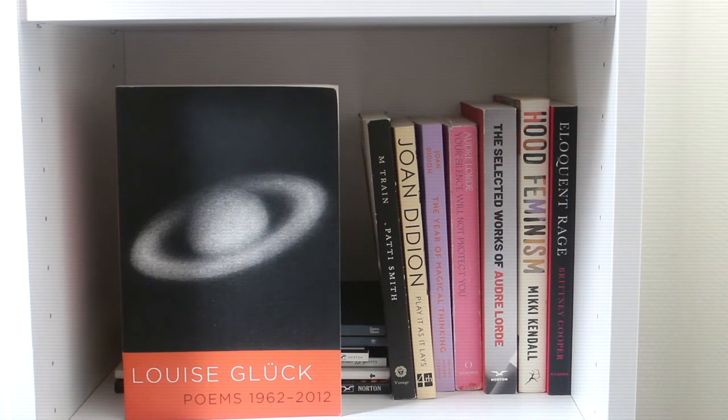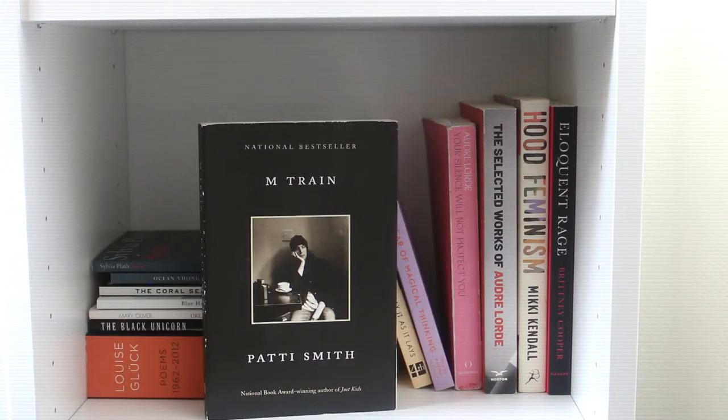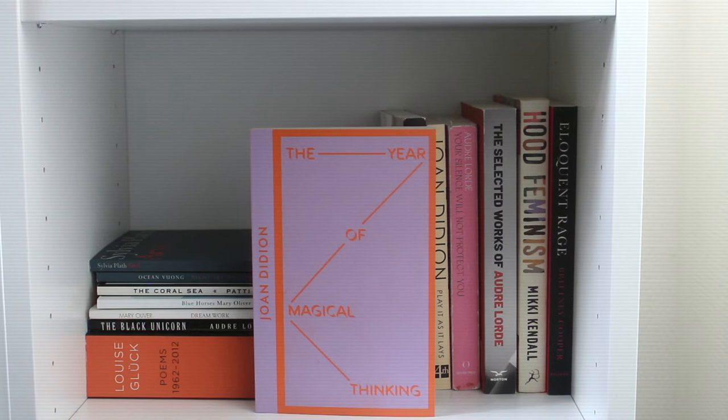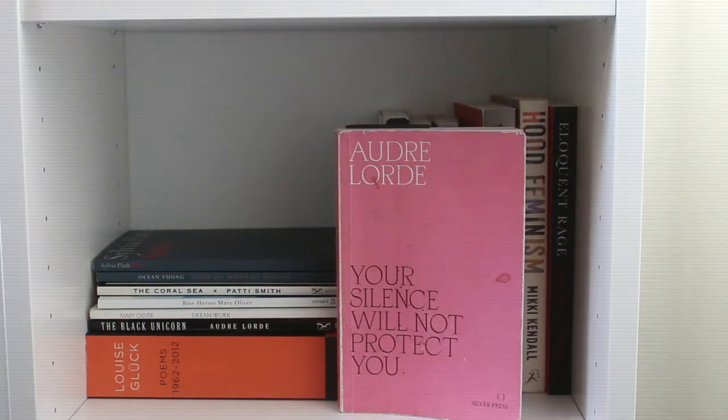This brick of a book is Louise Glück's poems from 1962 to 2012. M Train by Patti Smith. I also own Just Kids by Patti Smith, but I'm lending it to a friend at the moment. Play It As It Lays by Joan Didion. The Year of Magical Thinking, also by Joan Didion. Your Silence Will Not Protect You by Audre Lorde.